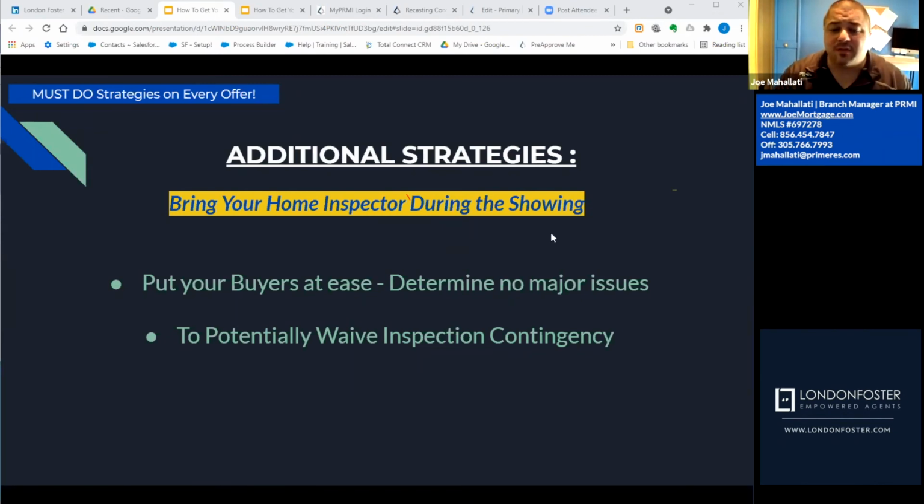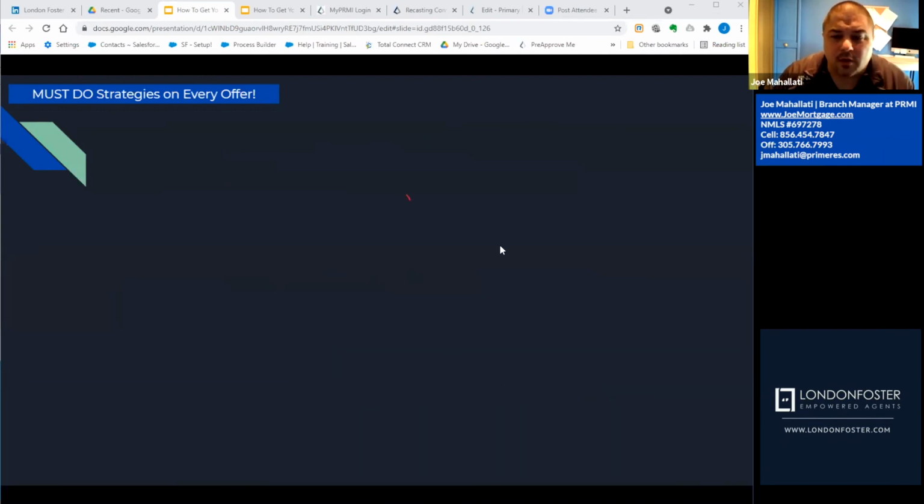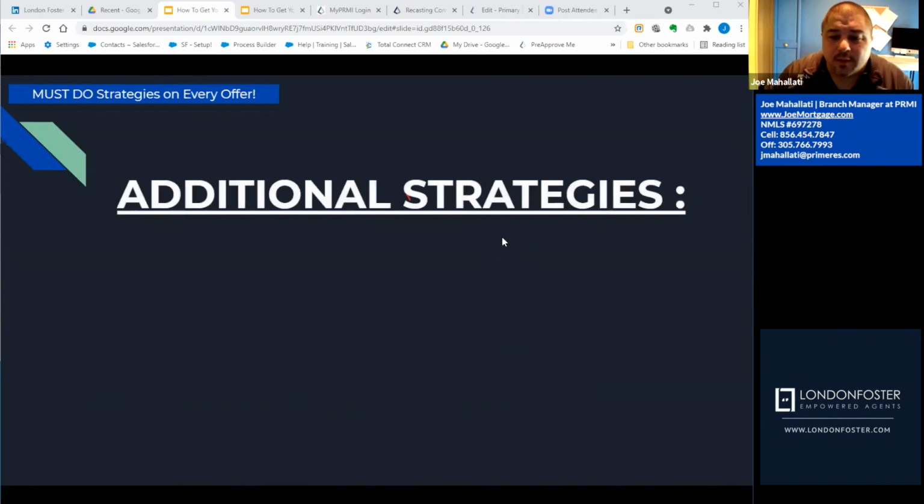Keep in mind, guys, this is not something you want to do if the property is torn up from the floor up. I'm joking when I say that, but if there are issues, or with your experience you know this needs a much deeper inspection, this needs to be a judgment call on your end. But again, this could be a good strategy.